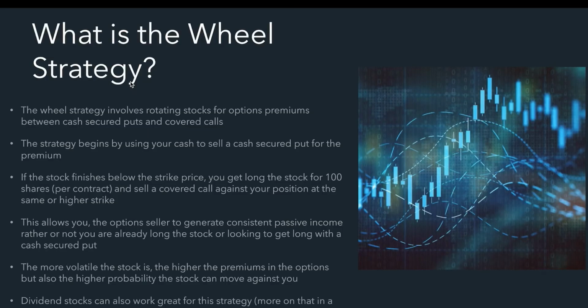So, what is the wheel strategy? The wheel strategy involves rotating stocks for options premiums between cash secured puts and covered calls. So, the strategy begins by using your cash to sell a cash secured put. So, you're putting up collateral, right? I want to buy 100 shares of Apple. If it goes down to 130, it's at 150 right now. So, I'm going to go ahead and sell a cash secured put at the 130 strike. So, you put up that cash as collateral, and then you receive the premium for selling the cash secured put.